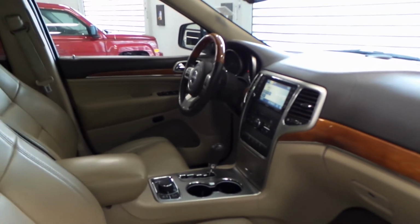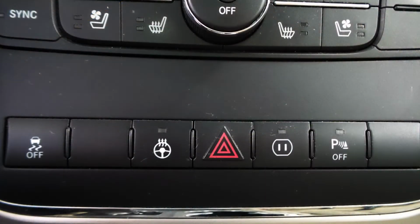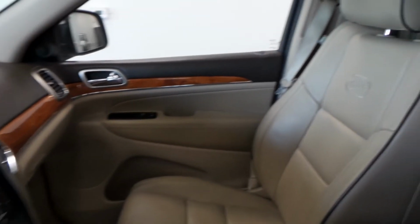Also, Danielle, the interior features a dual pane panoramic sunroof, a heated steering wheel, all heated all leather seating with premium stitching and rear folding seats. As well, the front seats are ventilated.